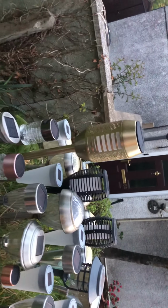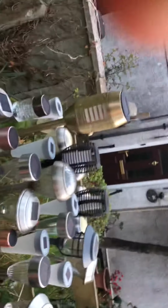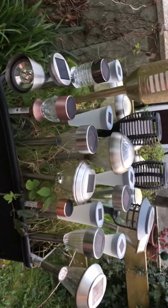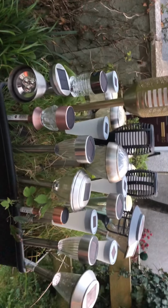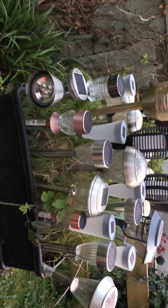But solar lights are good in my view, but they are hit or miss. Price can be a good indicator, but again, you can't always guarantee it.